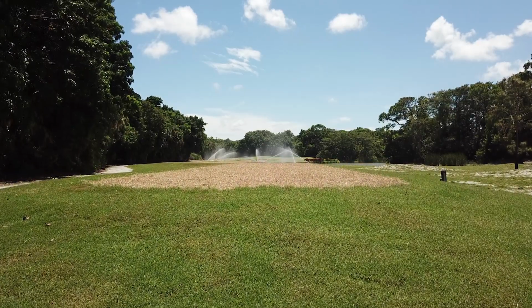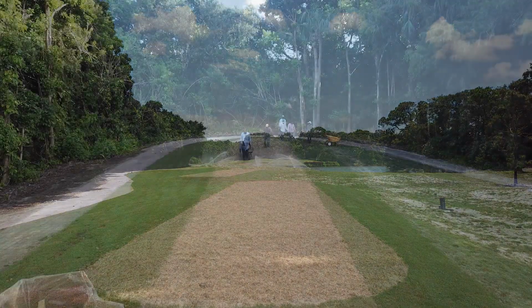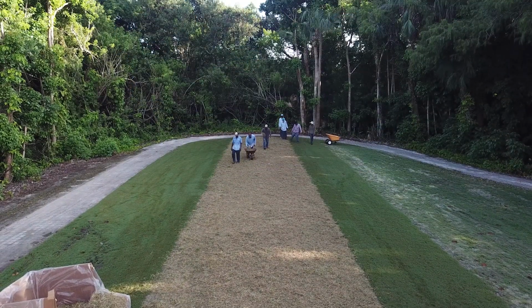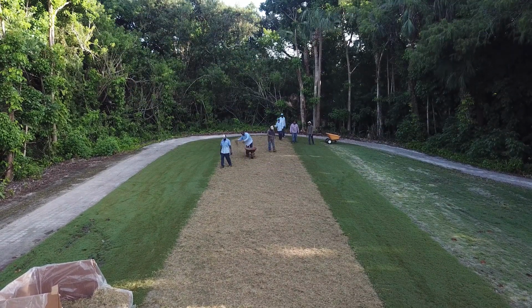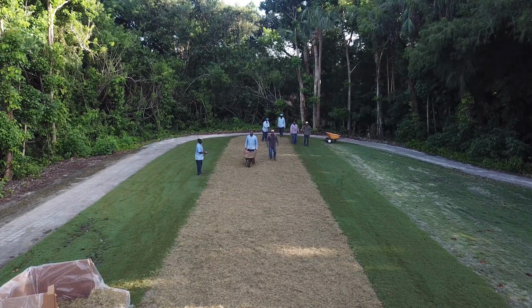Teeing surfaces on 10 holes were sprigged with Tifgran Bermuda grass this week, and the remaining teeing surfaces will be sprigged next Wednesday. The practice tee will be sprigged with Latitude 36 Bermuda grass by the middle of next week.